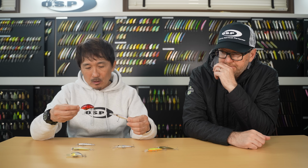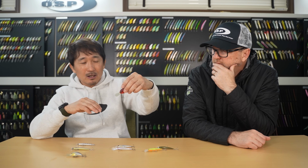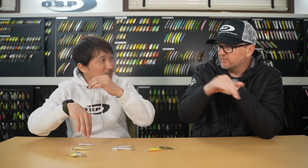Because a crankbait is easier to cast, because it's fat and heavier. And also good cover deflection. That's right, it bounces less off stuff, gets stuck less.